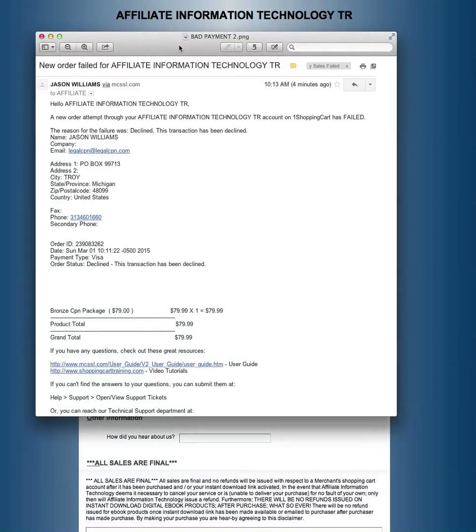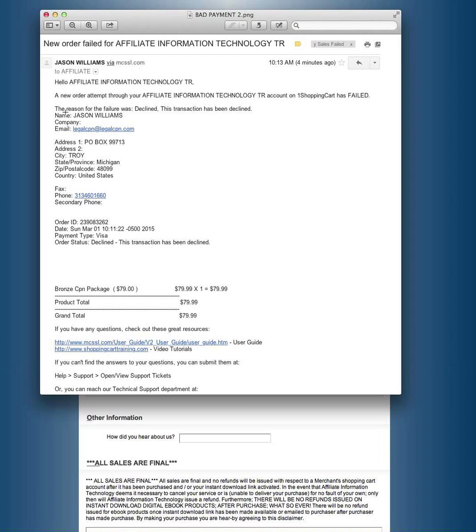Now, on the other hand, if you get a failure that looks like this, the reason for failure was declined. The transaction has been declined. This is when I put in my own personal information.